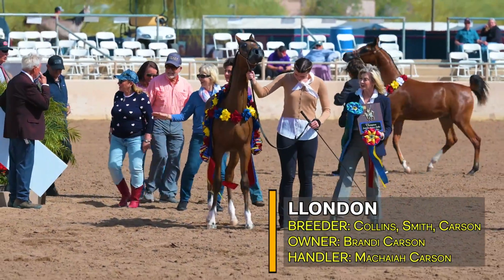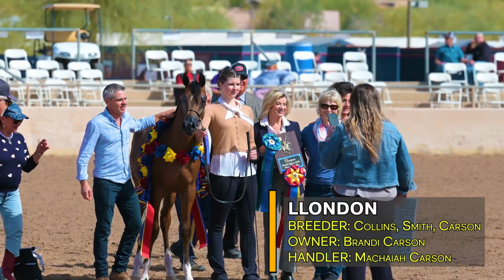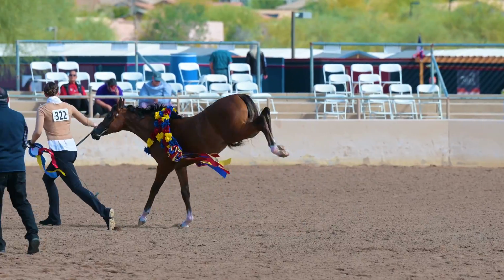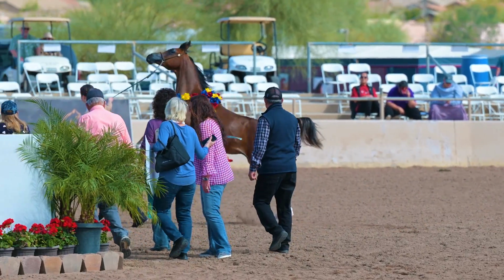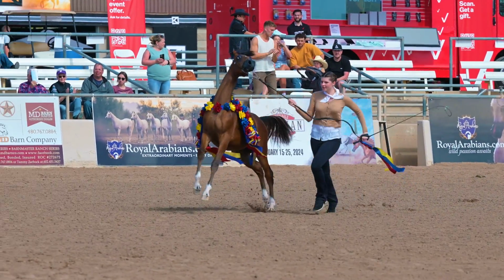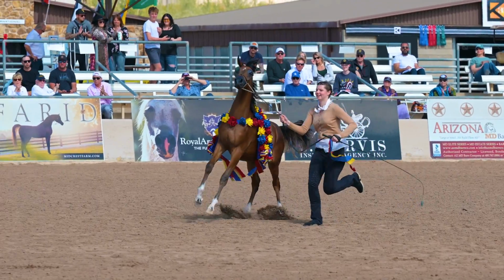The breeders are Collins Smith and Brandy Carson. The owner is Brandy Carson, and the handler is Micaiah Carson. Here he kicks up his heels as they get ready to do a little victory lap. But around the bend they come, and congratulations to this beautiful colt for winning a class against such tough competition.